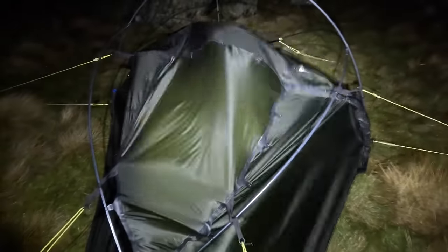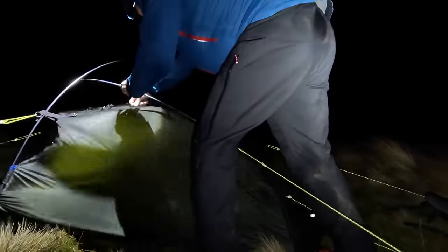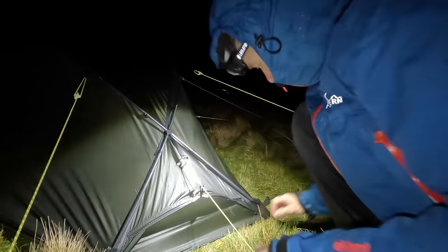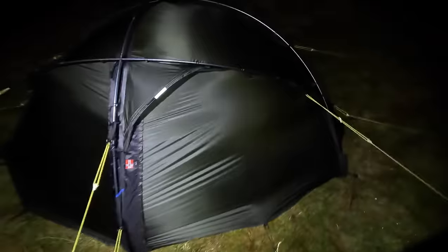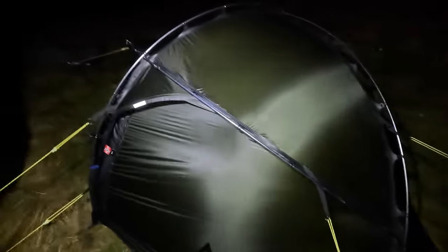Good, that's the low pitch now. Let's just build it up from here. The good news is this ground's really solid, so these pegs are going nowhere. Okay, I'm really happy with that now. It looks really quiet, does the tent.